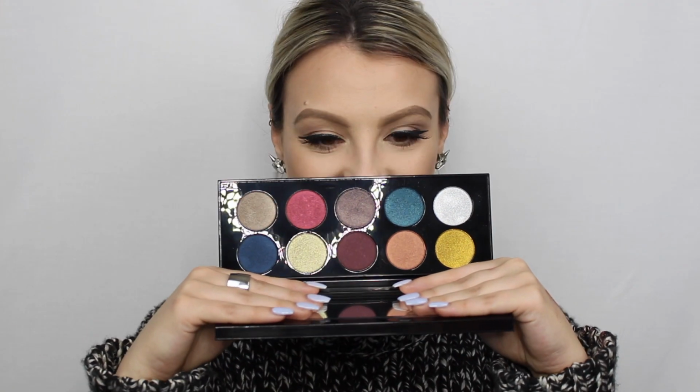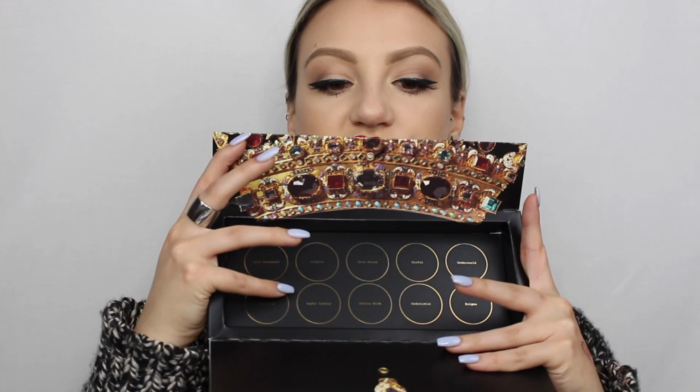These are the shades. They are beautiful. I'm gonna swatch some of them for you really quickly. There are the shades at the bottom of the packaging. I wonder if this is a card that comes out. Oh yeah, okay. So the card at the bottom of the box comes out. So I'm gonna swatch some of these for you really quickly. I'm gonna do them on my wrist, so we have a lot of surface area.